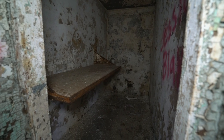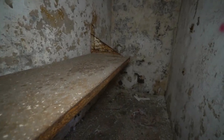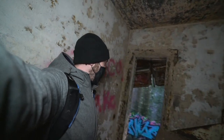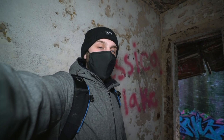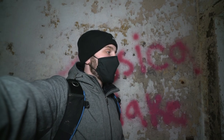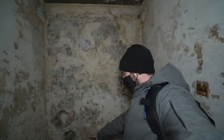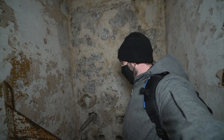Here we have a pretty good look of what the cells would look like. Very small in size. Looks like only one person would be sitting in here. I really just have enough room to stand up. Pretty small, definitely uncomfortable. It's a very uncomfortable feeling, losing your rights, losing your freedom. And for a lot of people, this was reality. I'm guessing in this corner we would have the toilet sitting here as well.